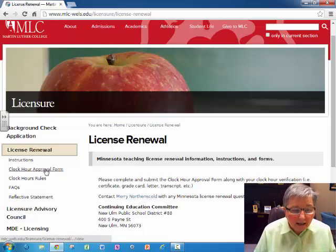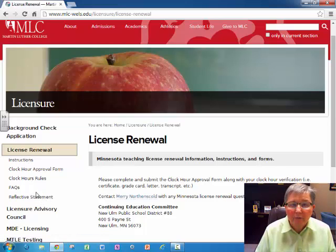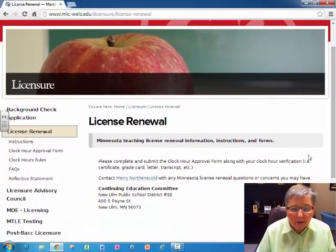Instructions, clock hour approval form, as you're looking at the left-hand side now, clock hour rules, frequently asked questions, and the reflective statement. All of the pieces that you need in order to be successful are right here. But before we go to those pieces, I want you to just look at what you see right here on your screen.